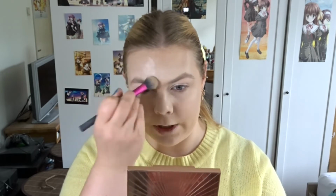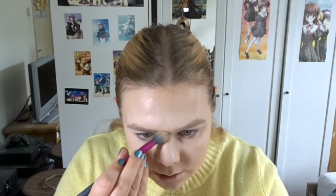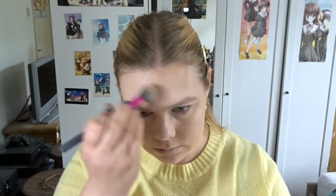But I have to say, not using that one primer, which makes me feel very anxious for the next episode, but not using that really makes quite the difference. I do see now over here, do you see it's a little bit more orange? That did just happen because I put the powder down. So you can see very clearly that it does darken it up a little bit.